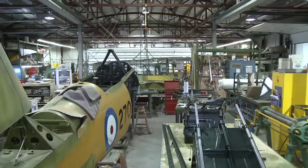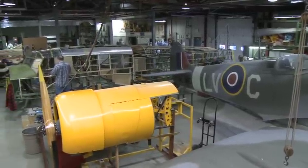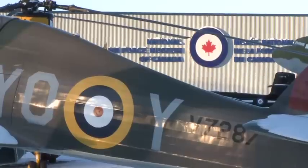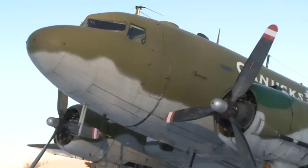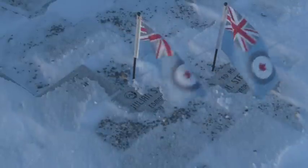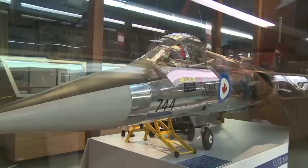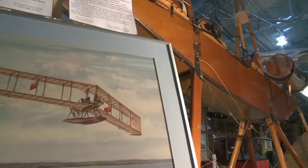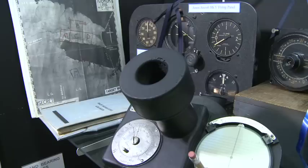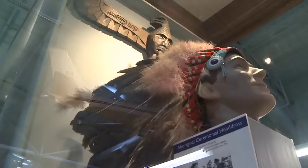In our restoration workshop, a number of aircraft are being restored to their original condition by many volunteers. We have over 20 aircraft on display, as well as over 9,000 Ad Astra stones, purchased by a number of men and women of the Air Force over the years. Inside the museum, over 4,000 artifacts are on display, describing the 100-year history of our Air Force. We are very proud to be Canada's National Museum, the largest Air Force museum in Canada.